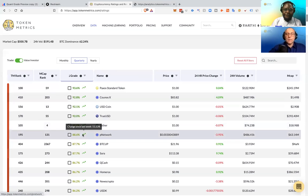And then we have the token we've been covering for the last week or so, P Network. This project has a very low market cap. This is basically a DeFi cross-chain protocol. In a way, they compete with Thorchain, Rune. They're trying to make assets transferable across different blockchains. Very, very small cap project. I did end up investing as well early this week, about 2 days ago, I believe, based on the quant grade as well.